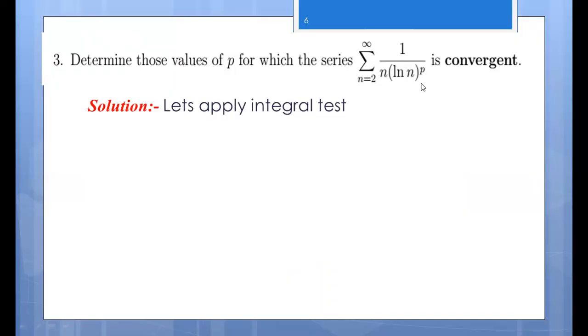But in order to apply the integral test, we should first take a corresponding function on the same domain. So the function f of x will be 1 over x multiplied by (ln of x) to the power of p over this interval. In order to apply the integral test, this function needs to be positive, it must be continuous, and the function needs to be decreasing.